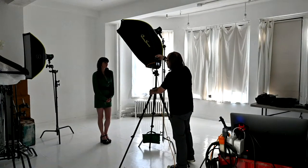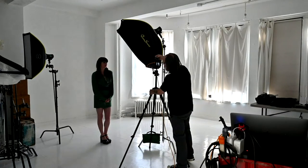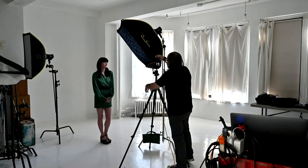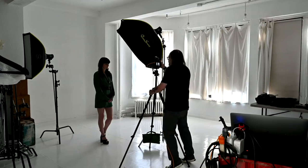Yeah, you can see it on her. It's hitting the ground a little bit. I can see it hitting the background a little bit over in that corner, but I think it's going to be so diminished that it won't be a big deal. So I am in TTL.